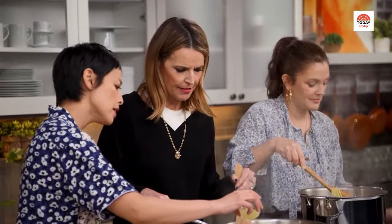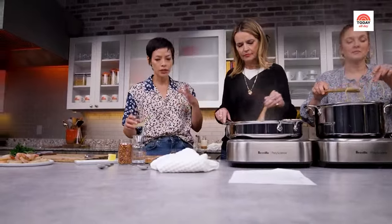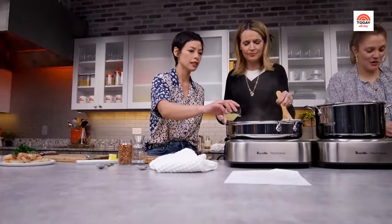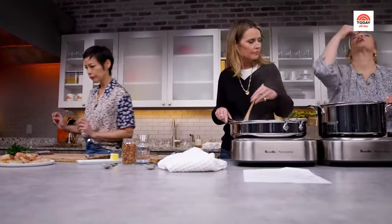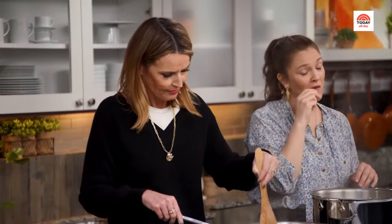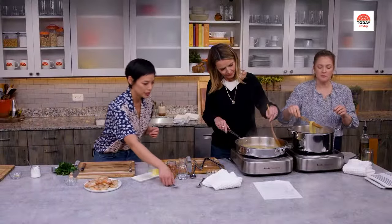What's this, lemon juice? So it's 2 tablespoons of lemon. We're not gonna do all of it because I wanna do it kind of to taste. So let's start there. What do you think over there? Is that done? No, not done. Still not done? Well, actually, I'd like Pilar to test this.